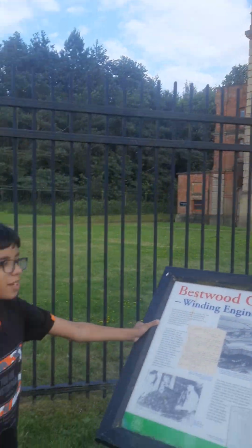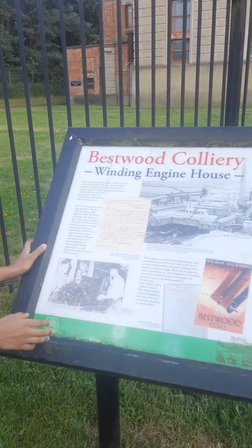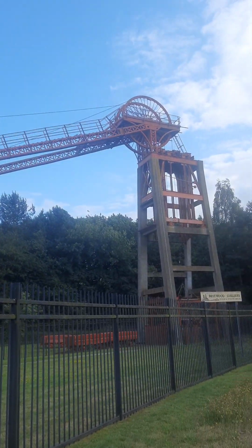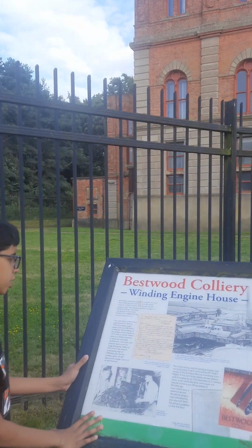Here you see the Bestwood colliery winding engine house, and this is the entire history of it. This literally says everything from A to Z of this thing. So I'm going to read it, and I think it's going to be fun and interesting. So let's start. The Bestwood winding engine is unique.